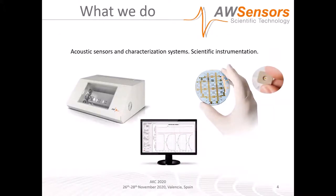We design, manufacture, and market electronic instrumentation for the characterization of acoustic sensors. We do electronics and software development, as well as necessary accessories to work comfortably with our technology.